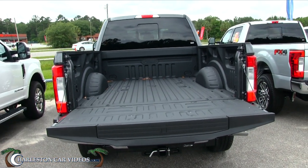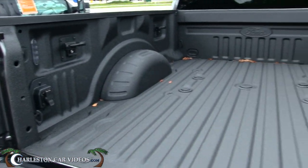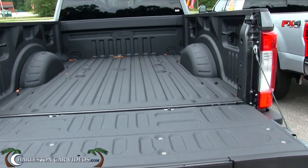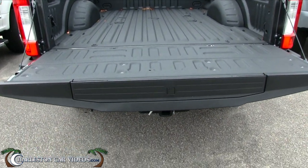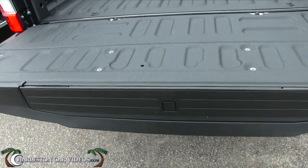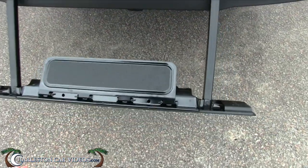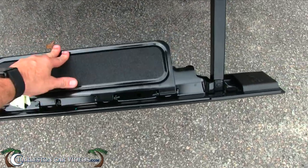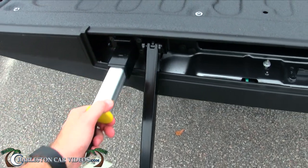Already got your spray-in bed liner in the back. Already got the hookups for a fifth wheel. So you got all that going on. Now you're wondering, how do I get up in the back of this super tall F-350? I mean, it's up off the ground. Well, Ford's thought about that, folks. Hit that button there. This comes out. Okay. You got a little grip tape on there for your shoes. Grab this, pull this out.